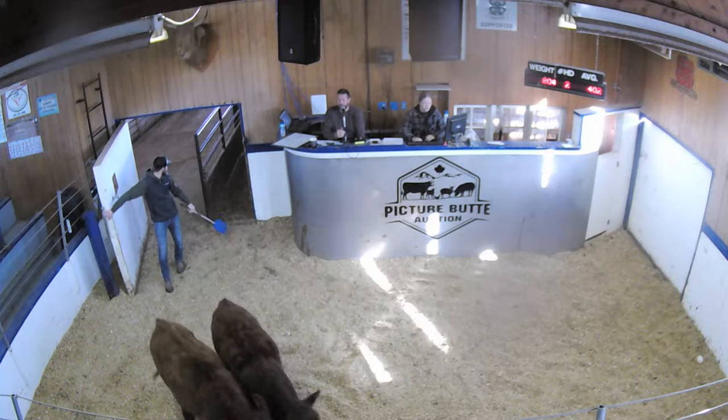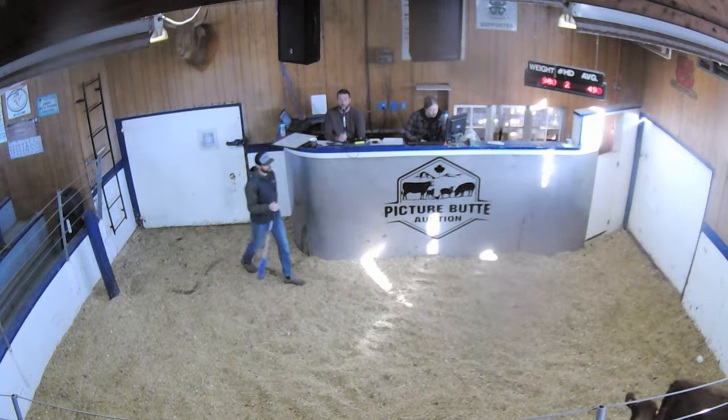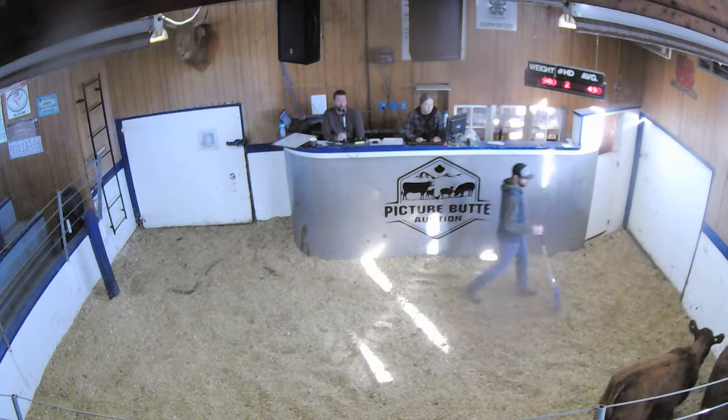Two head red steers. All right, 490 pounds. These good red steers here on him. But about him, $4, and then four.